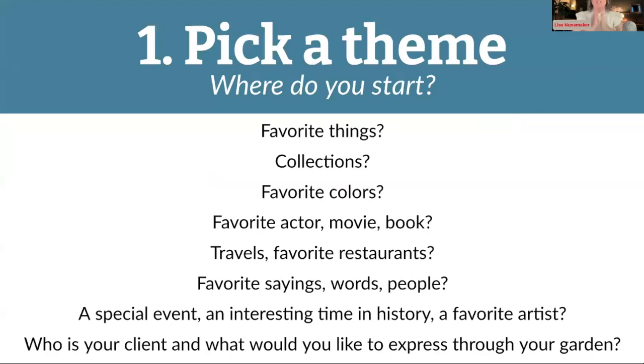So let's pick a theme first, okay? What I love to do is ask myself these questions. I'm just going to ask myself these questions today. So we're going to design a garden for me as we go through this. These are some of the questions I might ask myself, and you can ask yourself too. So maybe ask yourself, what are some of your favorite things? Do you have collections?